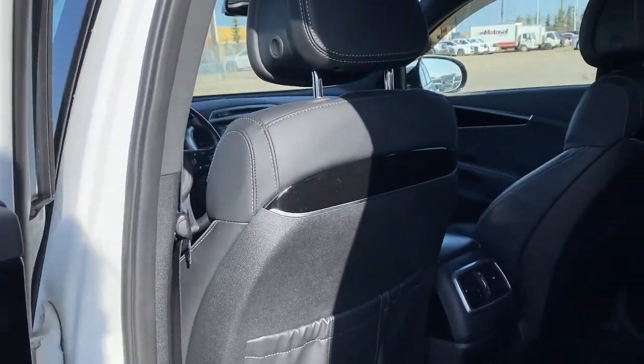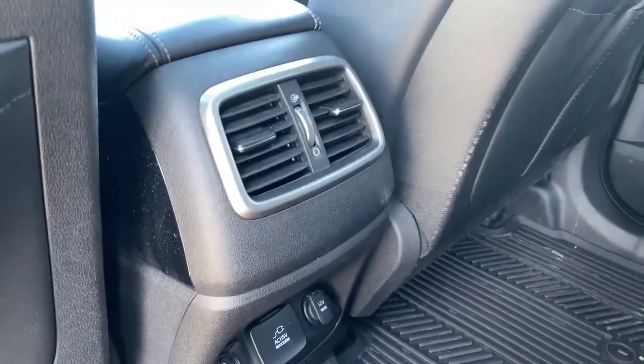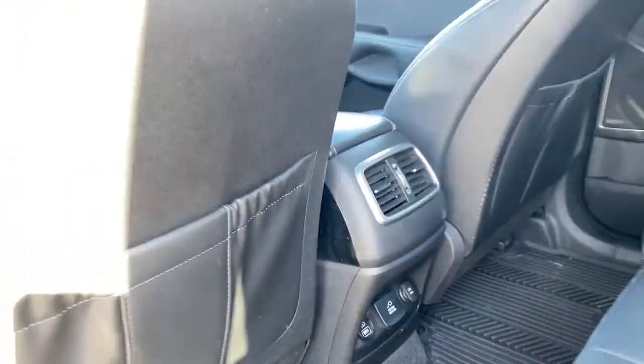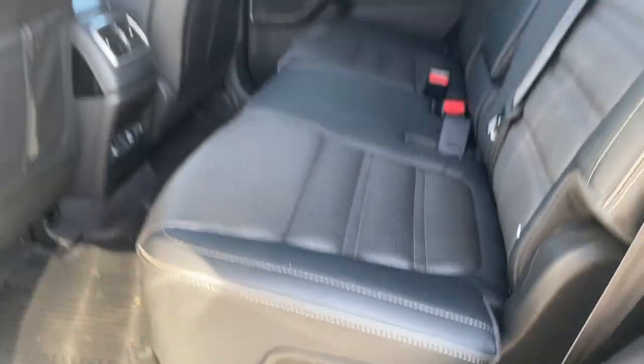The backs of both front seats have got leather seat pockets. The back of our center console has rear fans, USB ports, and power plug-ins. And to fold these rear seats down, simply pull the lever located on the side of the seat.